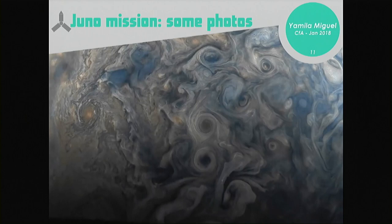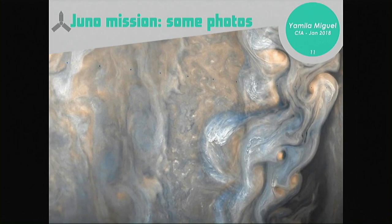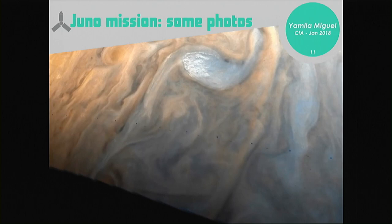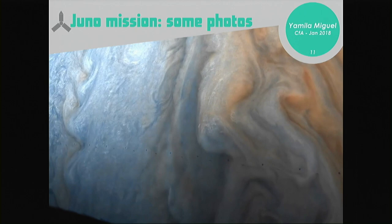So this is a time lapse that was made with different pictures. The spacecraft passes really close to Jupiter, about 4,000 kilometers above the clouds, and that's why we are having these amazing images. It passes very, very close. So this is a time lapse. I think it's from the sixth passage. We already had 10.